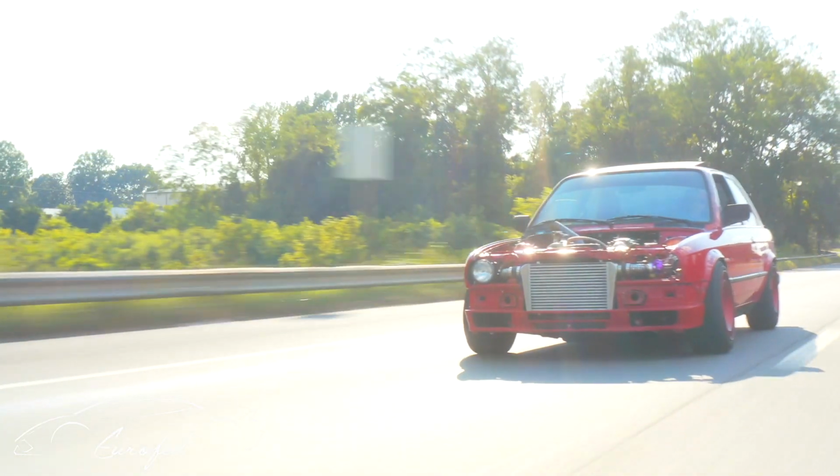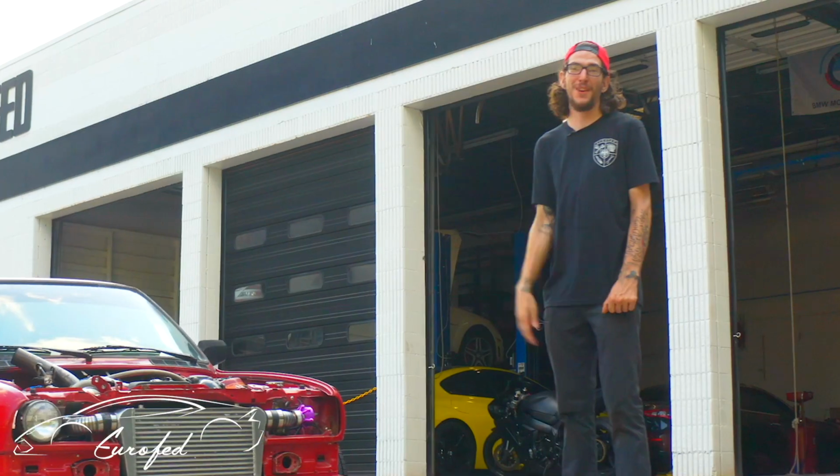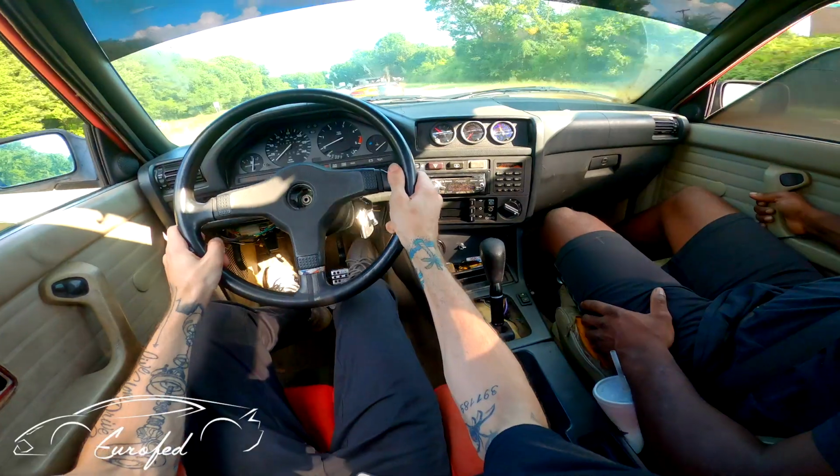The rush of the turbo spooling and then the boost kicking in and then walking pretty high horsepower cars.